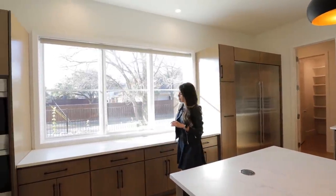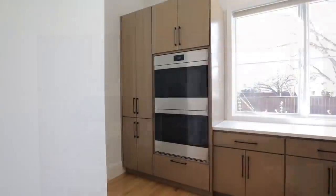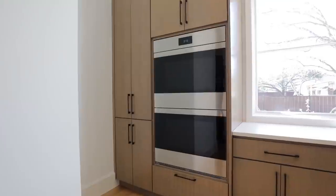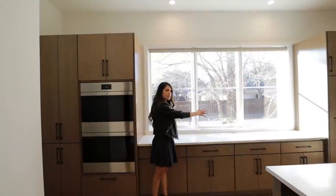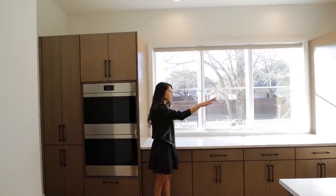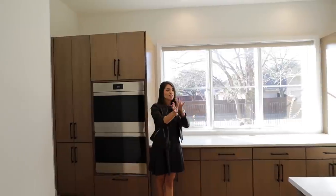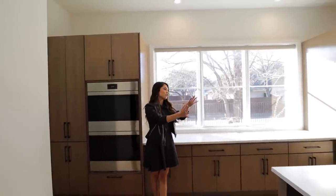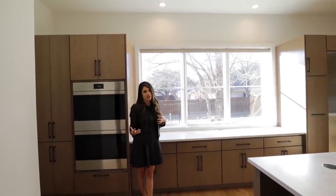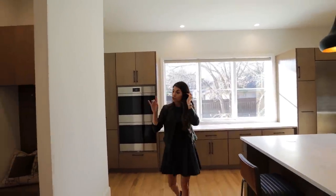Another great thing here is this is kind of like a little buffet. So you can get all your hot stuff out of your double Wolf ovens right here, place them onto here, use this as a buffet. So if you're having a party, you're having people over, they can flow through the kitchen, get their food here, and then walk into the dining room. So this huge island still creates a seamless flow around this kitchen, which is what I really, really love about it. And then we also have our garage here.